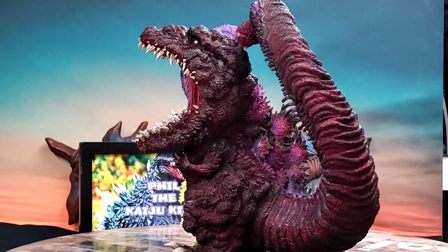Shin Godzilla, this form of him was the most powerful and devastating by far of his forms in the movie. When he did this, they did not know what in the world was going on, but they said, what is that purple glow? And he brought hell to Tokyo in that moment. That is for sure. I like these Gigantic Defos more than the regular ones personally. I think these are really unique and cool.